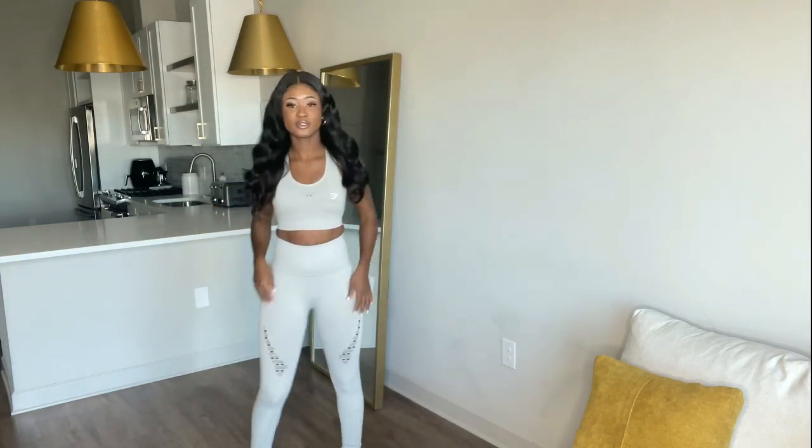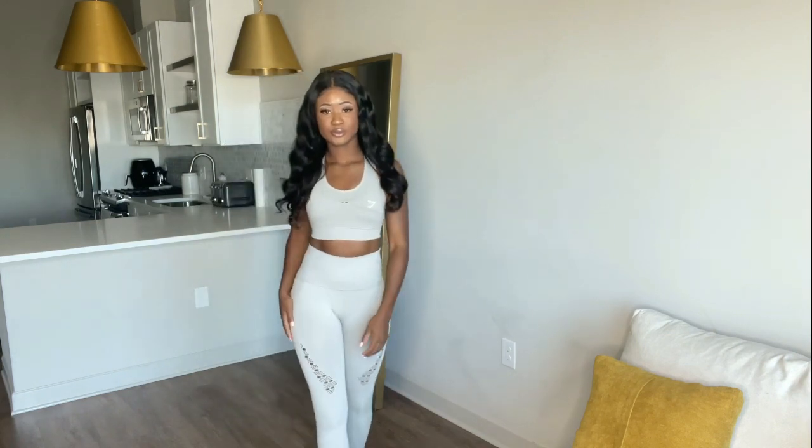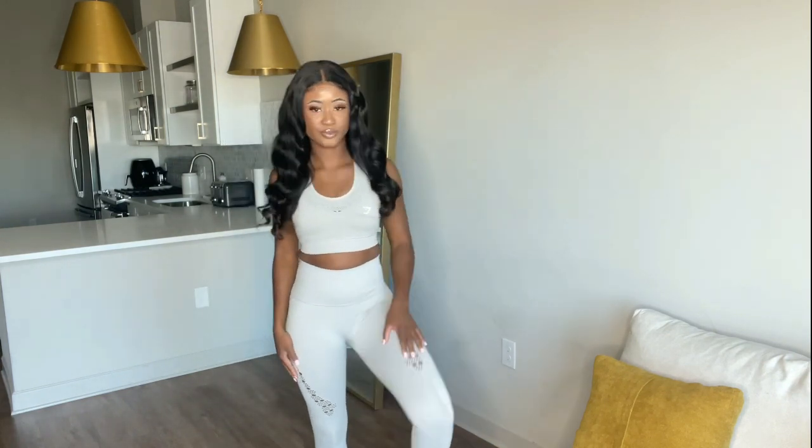And I am in love. Guys, look at this design right here. I don't know if you guys can see. It's so cute. And it's so easy to go ahead and work out in.